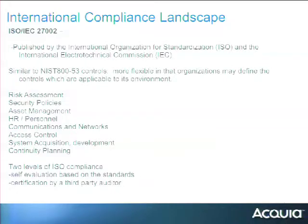In regards to ISO, there are two levels of compliance. So a service provider like Acquia, we have the ISO standard. We can go through each control and we can do a self-evaluation. Do we meet the standard? Yes, no. Where the answer is no becomes our gap analysis and our plan for achieving ISO compliance. Once you've established yourself and you've done your self-evaluation, you could bring in a third party, much like a third-party assessor with FISMA, to evaluate your controls, an independent auditor to validate that you're in compliance with the ISO standard. From that, you can achieve ISO certification.